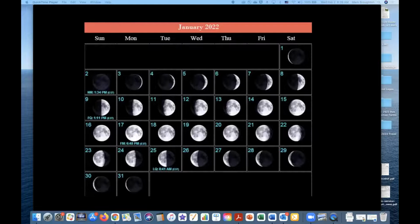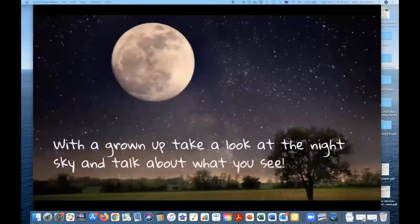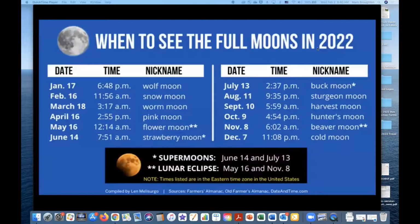So depending on when you're at this field trip, you'll be able to see a new moon slowly beginning to start the waxing process. And then my challenge to you is with a grown-up, take a look at the night sky and talk about what you see. So as you see that moon getting brighter, you can explain to your grown-ups how the moon is waxing. And then I had another calendar just to show you when the full moons are going to be in 2022.